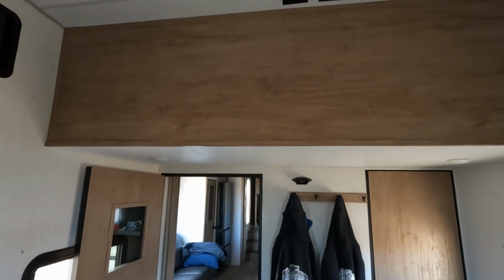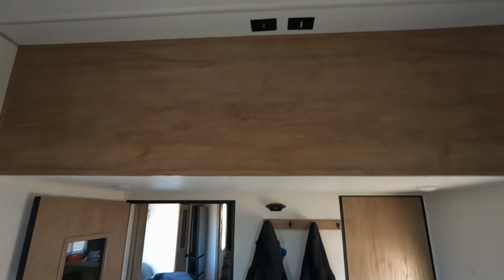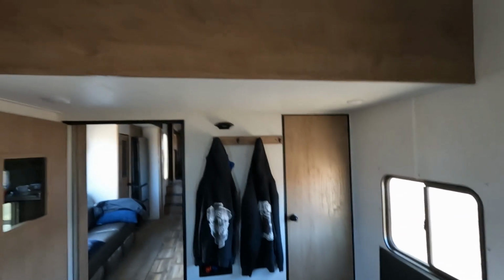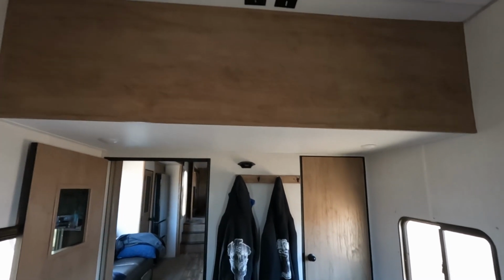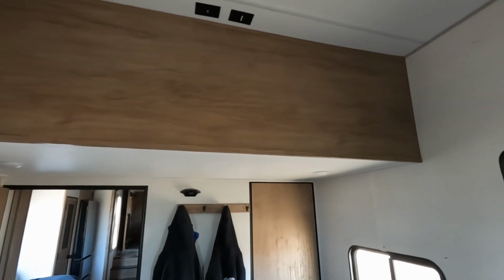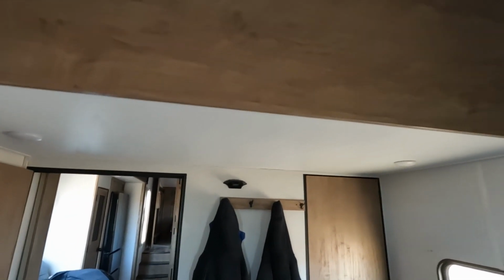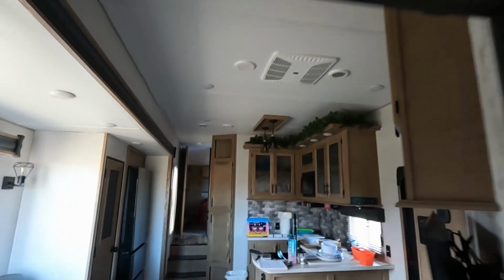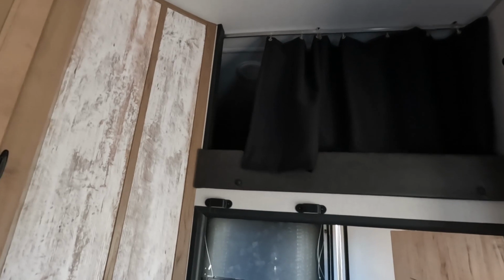Also, it has plenty of room for a TV back here, although it did not give us a sticker as to where the TV backer is. So your guess is as good as ours. We're going to have to figure that out. Since we are going to move, this is storage up here. And I will show you the front of it. This is how you actually get into it from the living area. How you get in there is from here, and they have a ladder, and you just crawl in there.